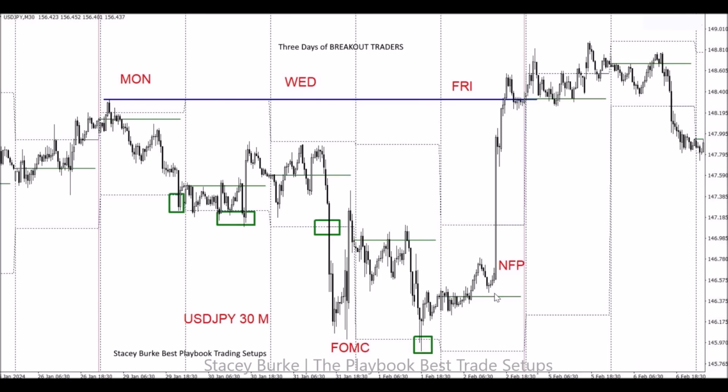Now, this is also a non-farm payrolls week example, Japanese yen, and also an FOMC Wednesday. So a combination, we see this occasionally where we have the Fed as well as non-farm payrolls. And I've said this is not an unusual template to see on that week. A 5-day template, 3 days of breakout traders, potentially an inside day or some sort of subtle variation. Monday's opening range can become the boundaries.